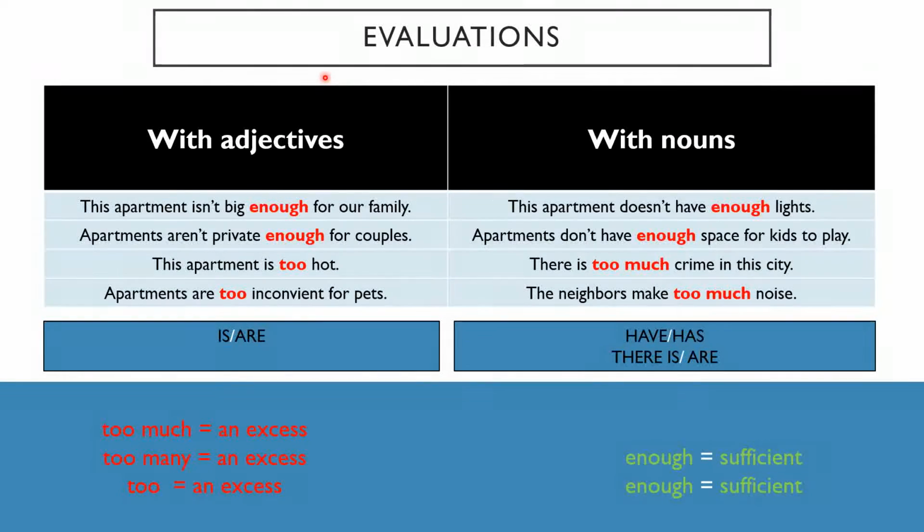Evaluations. Remember, when we evaluate, we tell our opinion about something. In this case, we are evaluating using adjectives and using nouns. For the adjectives, you use the verb to be, is or are, or the negative forms isn't and aren't. Now with nouns, you are going to use have or has, or there is or there are. Now we are using enough, too much, and too many.